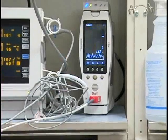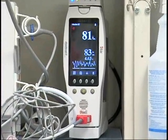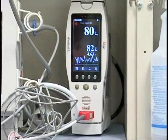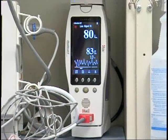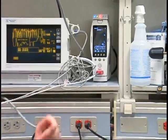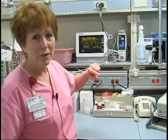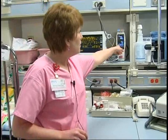The other monitor that's actually hooked to your baby is going to be an oxygen saturation monitor. What that number tells us is how much oxygen is actually traveling on your baby's red blood cells at any given time. We like for that number to be greater than 90. Now this baby's number right now is reading 80 and it's flashing, but I know that it's not a true number because this bottom line is so erratic. It's telling me that the baby's doing a lot of moving. So all I have to do is look at the baby. She's nice and pink, so I know that that's a false alarm.